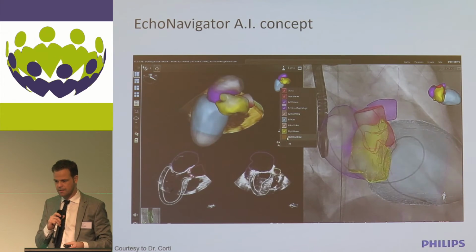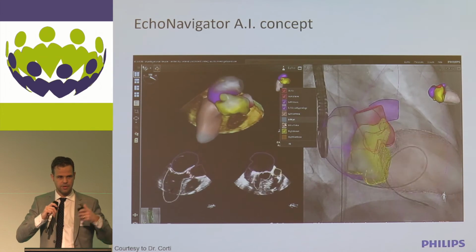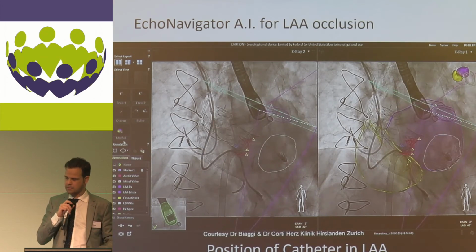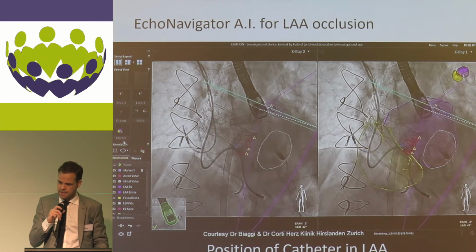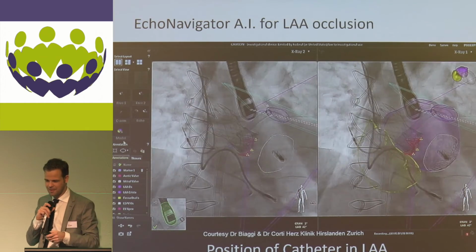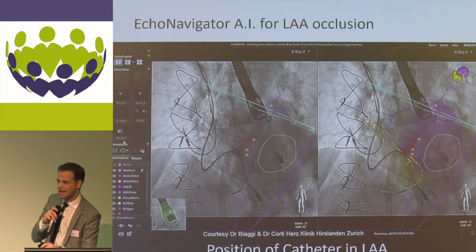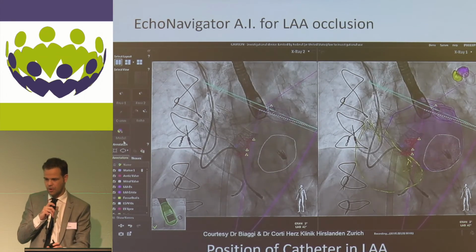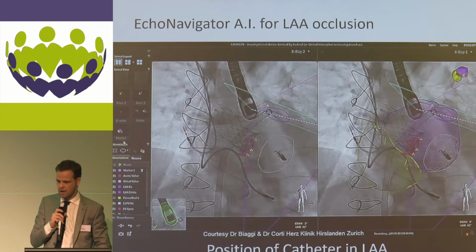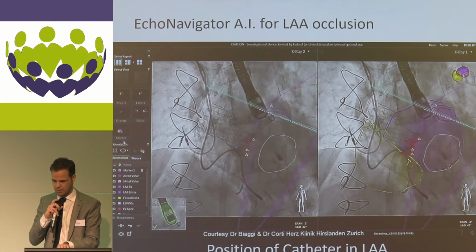I think especially in difficult anatomies or difficult structural heart interventions, this is really going to help, because you have a better understanding of where you're looking on your fluoroscopy screen. If we move on, this is from an occlusion, and we can see it already has a valve and a mitral clip as well, so they already made some money on this patient. But it can help you get an idea where the LAA is, as it saves radiation and also contrast, because you can already see the dilation of the LAA and position your sheath nicely in the LAA without using contrast.